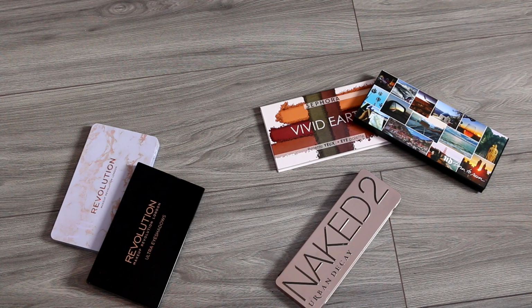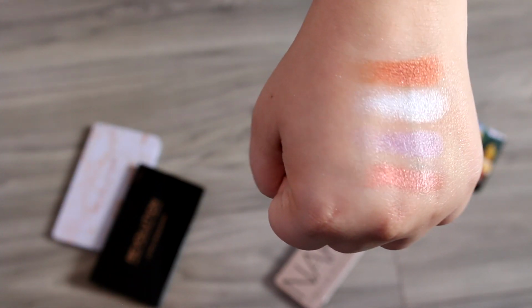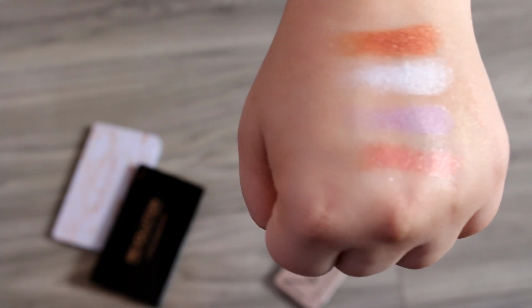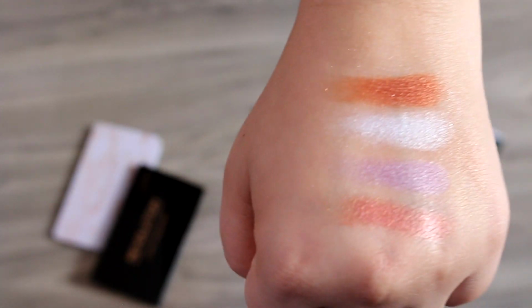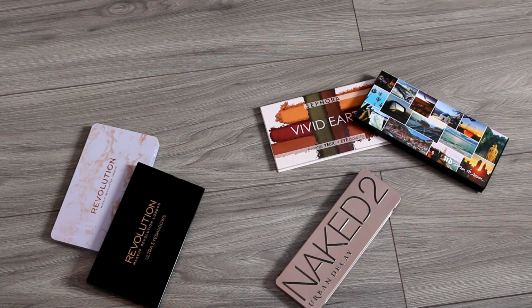I like that you can do many looks with this one. And as you can see, these are pretty pigmented, and look at that light blue eyeshadow. It's just perfect, amazing. I love these palettes from this collection.